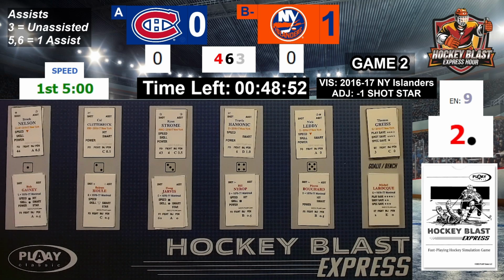So with that being said, let's get right into Game 2. Your starting netminders for the Isles is going to be Thomas Greiss as he's back in it for another start. And behind the pipes for the Habs will be Michel Larocque. Will the clock operator please start the clock?